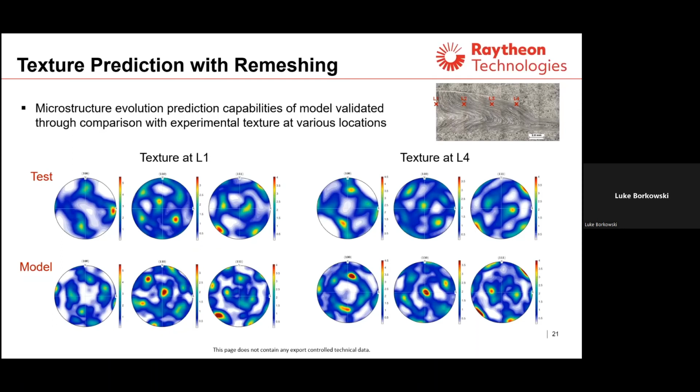And we predicted the texture at the same 4 locations shown in the image in the upper right. I'm showing 2 of the locations here, location 1 and location 4. And you can see that the texture prediction is much better than the previous one because of the added capabilities of the model. And you can see the majority of the major texture components are being predicted accurately in the correct location and of the correct relative magnitude. So this was an improvement over the previous capability, and having remeshing really made simulating these processes much easier and more accurate.